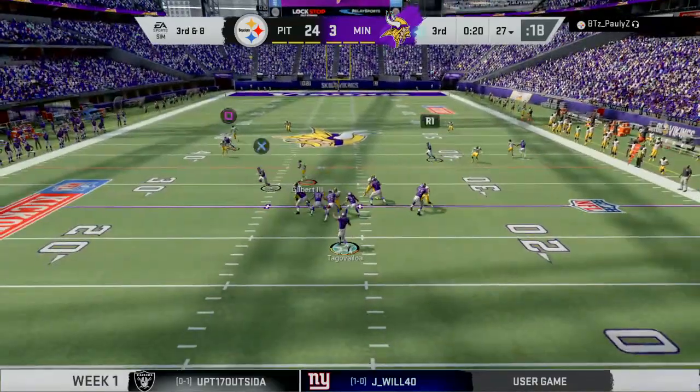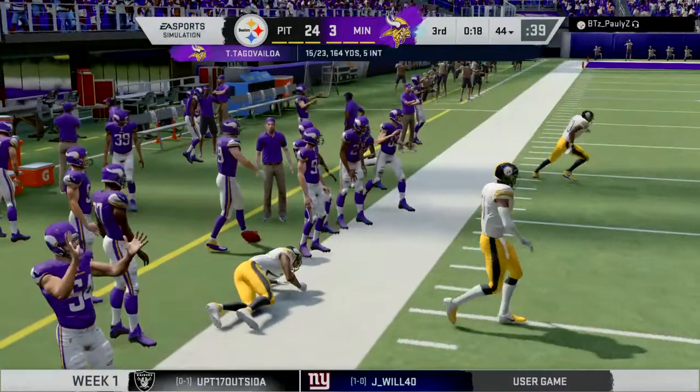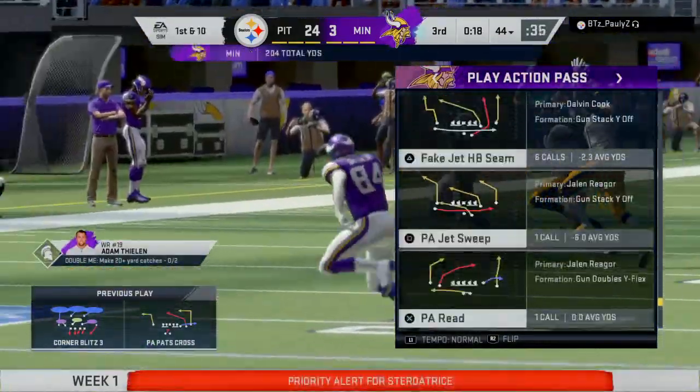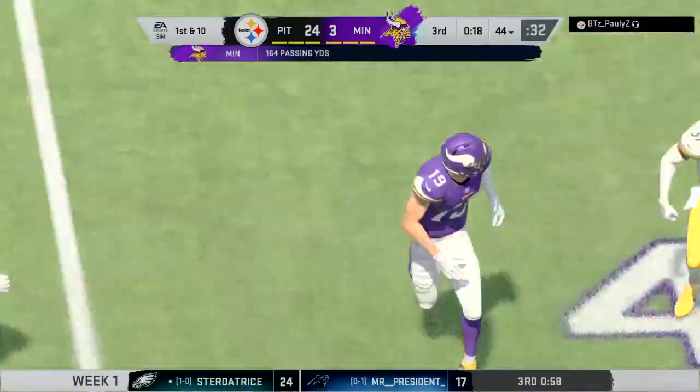Here's a play fake as they set up to throw. Open man is Thielen. It's complete. 17 yards, first down, Vikings. He's such a good route runner. Shows it there on 3rd down. Very proficient and a good pass.